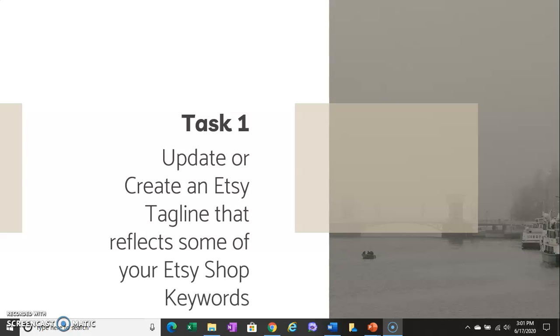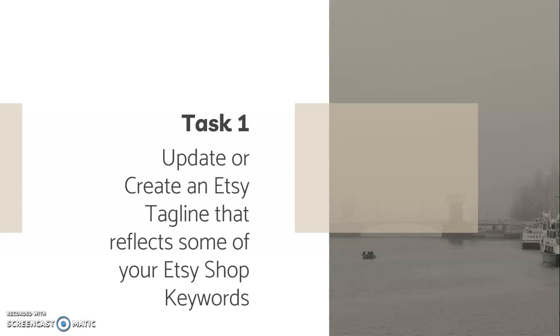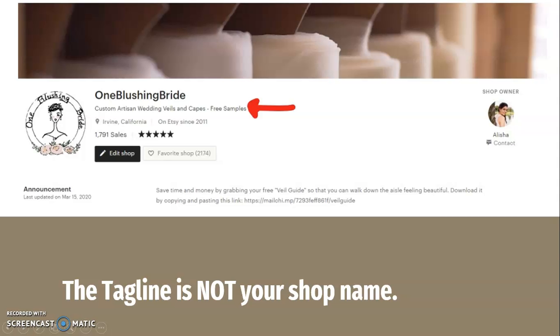Hi, and welcome back. Your first task to getting more sales on your Etsy shop is to update and edit your Etsy tagline. Now, you want your tagline to reflect some of your Etsy shop keywords because this is going to help you with SEO and it is also going to help you be found within Google and all of those good search engines. So, what is a tagline?